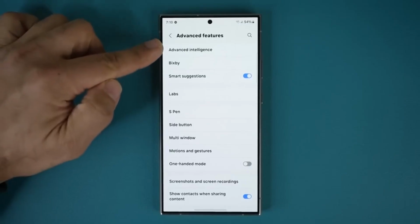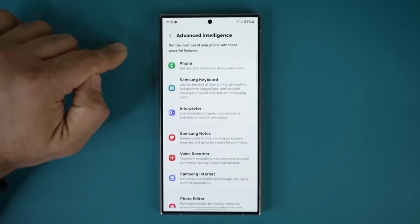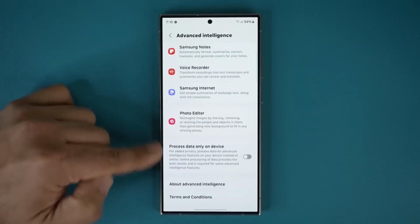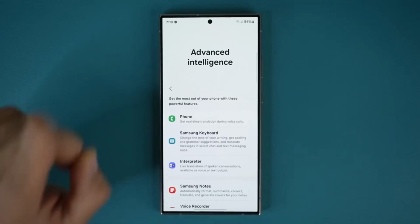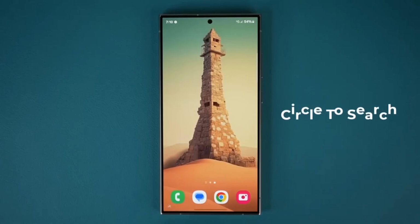Now, let's dive in and explore the unique AI capabilities of the S24 series in detail. These features are powered by an advanced AI, and there's even a mind-blowing hidden feature that I can't wait to share with you. In advanced intelligence features, you'll find all the AI features neatly bundled here. There are some additional settings we'll discuss, but first, let's talk about the circle to search function.